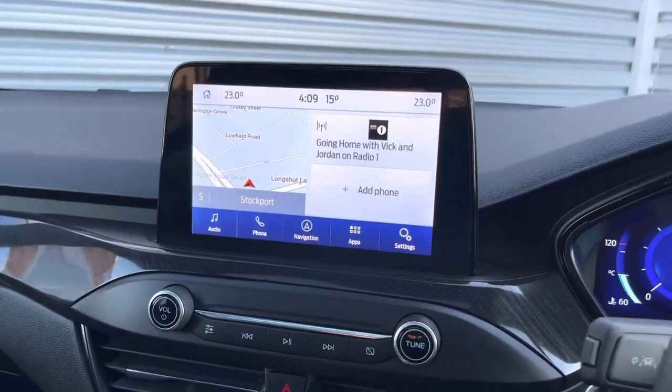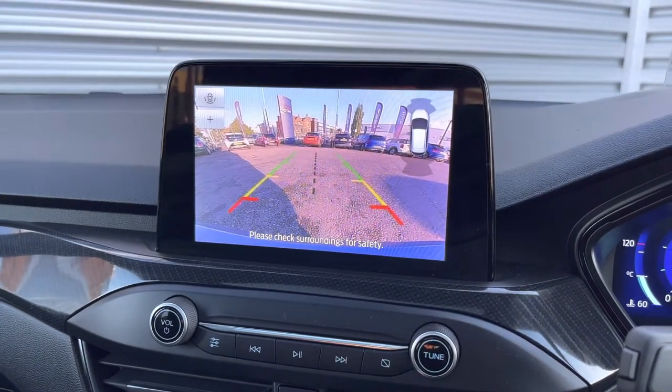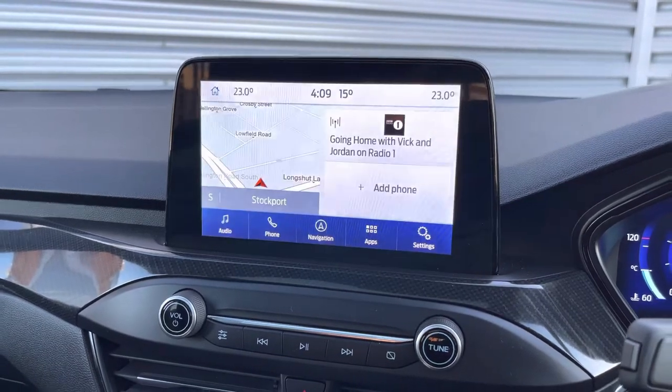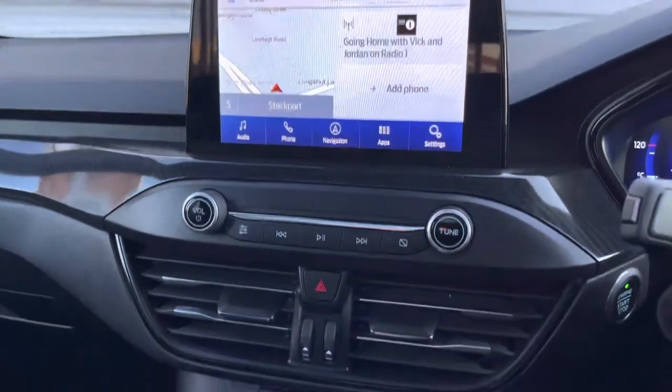Moving on, this Focus does come equipped with front and rear parking sensors as well as a reverse camera there, giving you added confidence when parking as it makes you more aware of your surroundings of the vehicle. You can see them activated there when you select the reverse gear.